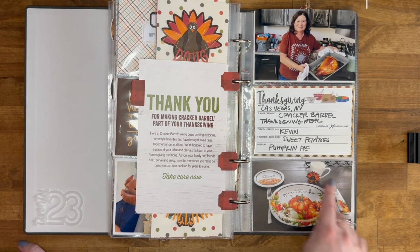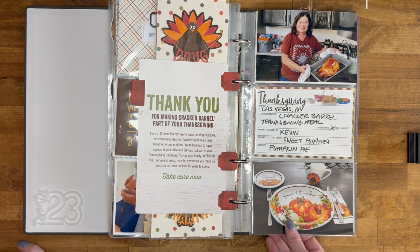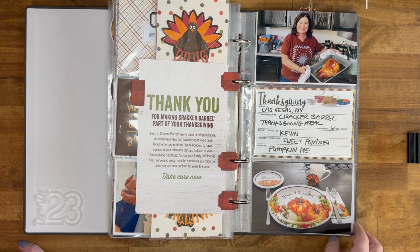This was our Thanksgiving tablescape, which basically we had paper plates and napkins, which is fine with me. And then there's our little place cards.